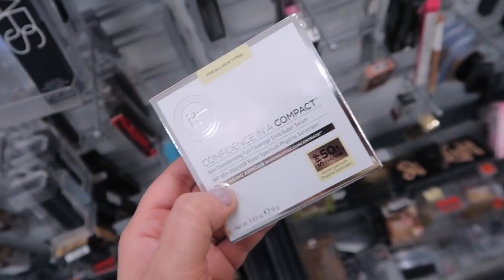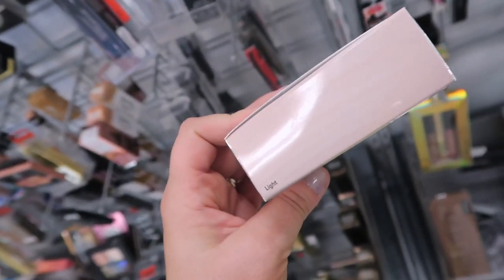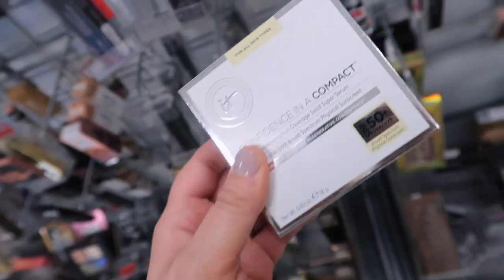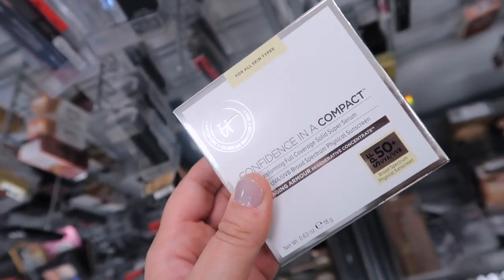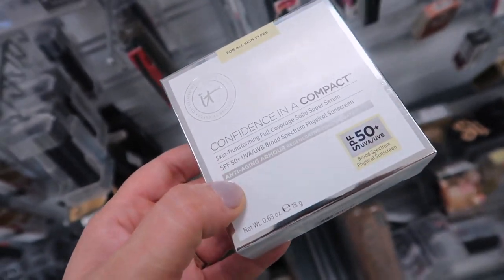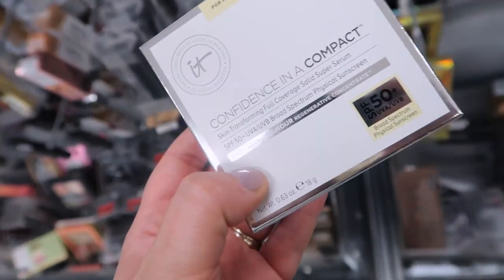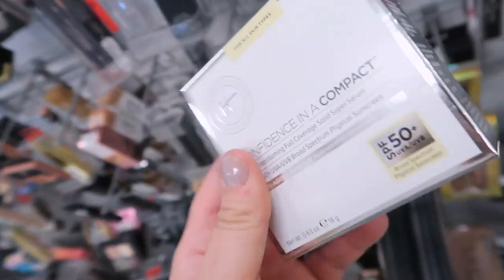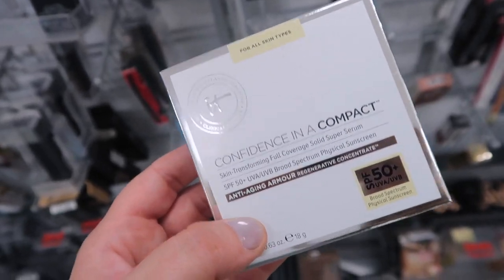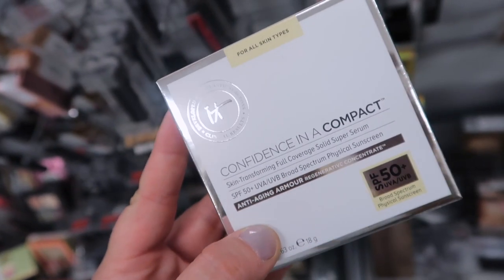Okay, so we do have a new color in the Cosmetics Confidence in the Compact. This one is light, which I think I'll go ahead and get. I'm gonna have to double check how many shades are in this range, but I think the light one will work for me for most days, or like a light medium. But so far I've only seen fair, and then there's three of these light shades today, which once again is $19.99. I think I will go ahead and get this. I know $20 is a little much, but I feel like this is usually like $40 or so, so I think that's pretty worth it.